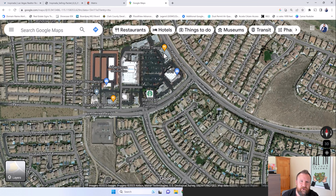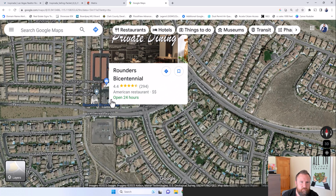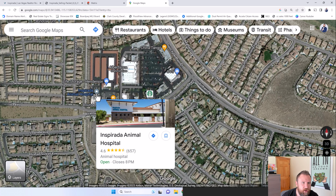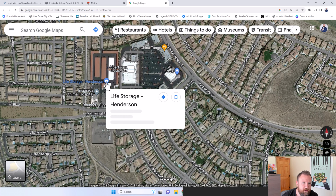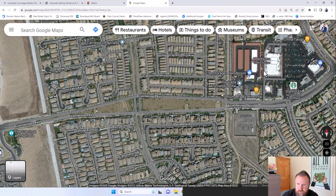CVS pharmacy right over here. Fast food areas. A bar, Rounders. So you have that. An animal hospital right here as well, and then a very large mini storage there as well. So that is just ancillary. Ancillary product, a community shopping center right over here.